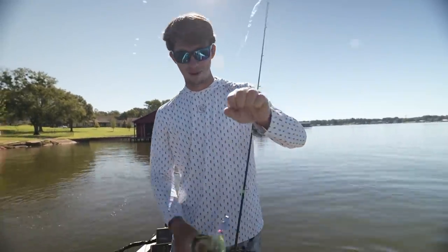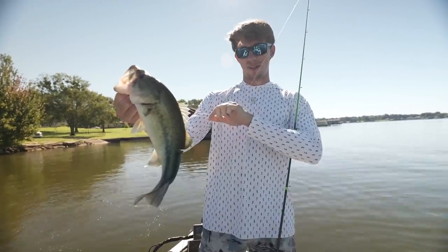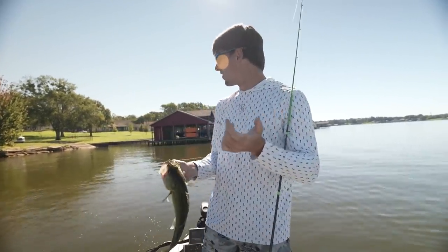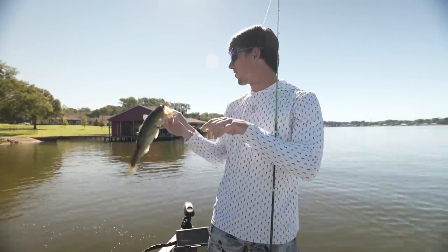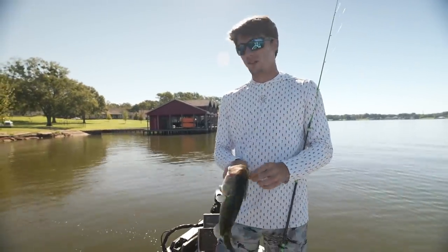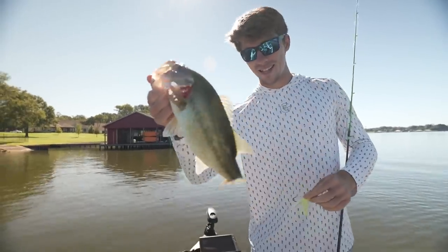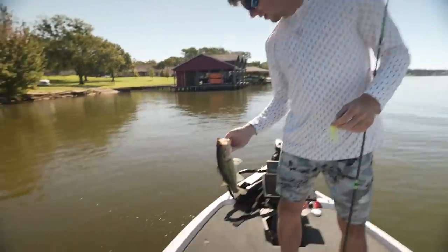Matt's over here on business calls and decided to get started early. It's my first ever Palestine bass. What was that, like 5 minutes? He literally just picked me up right there. The truck is, what, 20 yards away from where I just caught this fish? Saw one bust, cast up on the riprap, and got ourselves a nice little East Texas LMB. Thank you. We'll see you Saturday.